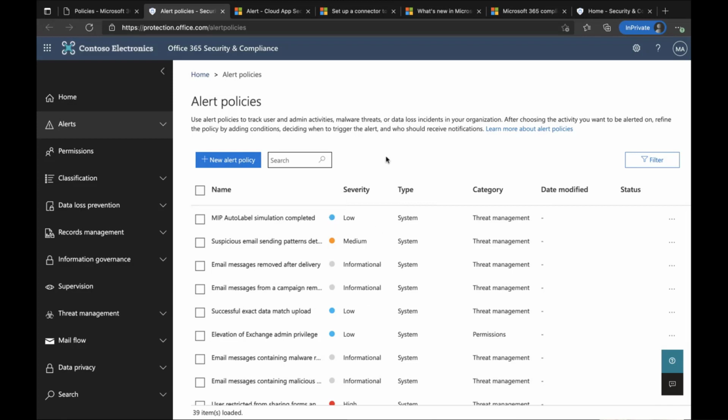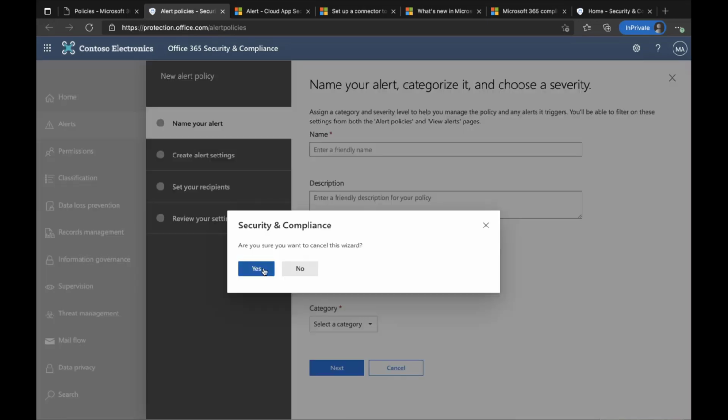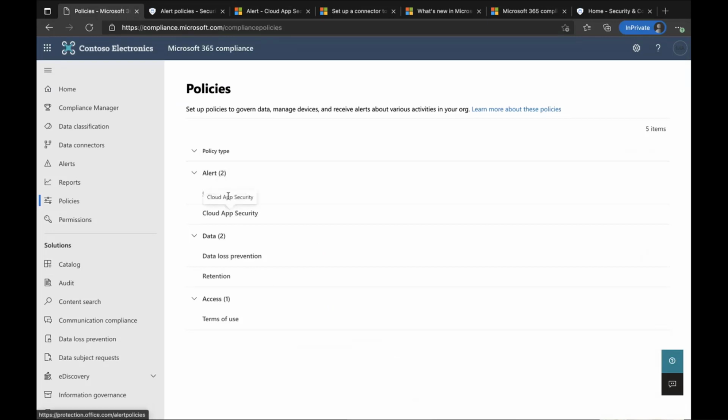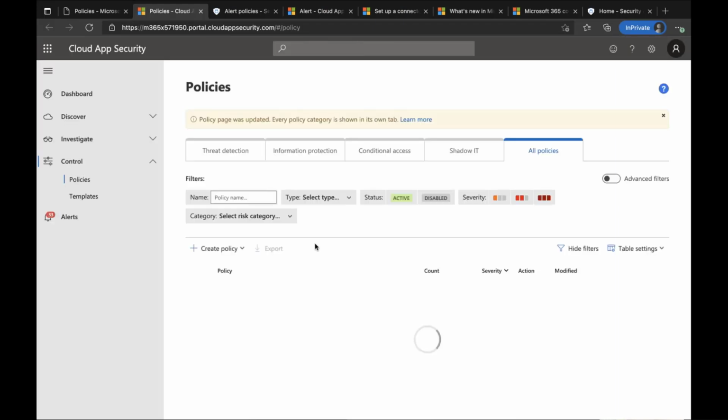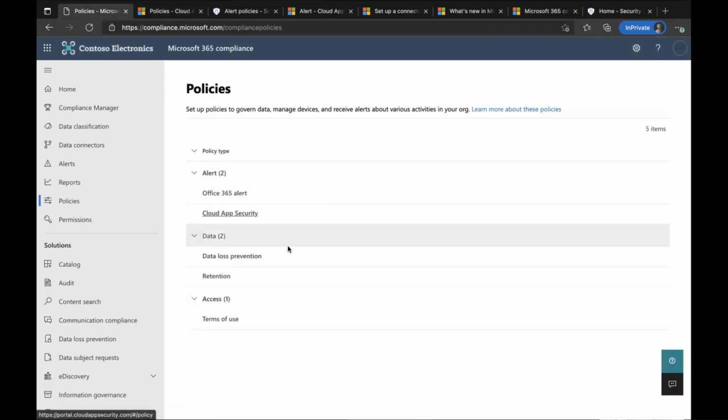And in here, we can use the alert policies to track user and admin activities, malware threats, data loss in the organization, and we can create new alert policies based on what you need in terms of severity and the settings of the alert recipients and so on and so forth. So very, very cool stuff for alerts. So that's Office 365 alerts. Cloud App Security alerts. Again, if you click on this, it's going to take you right into Cloud App Security, and you can configure the alerts and the policies for alerts for Cloud App Security right in here as well, and have that integration with Cloud App Security, which is absolutely great.